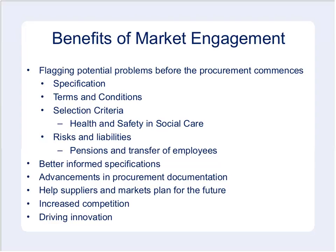Issues around selection criteria. A good example here is that we've had a big problem with trying to improve health and safety practice in our social care sector, and our selection criteria sometimes have been not overly onerous, but have come as a shock to the market, and in the past some of those tenderers would have benefited from market engagement. And the biggest one for us is to have early discussions around risks and liabilities associated with contracts.